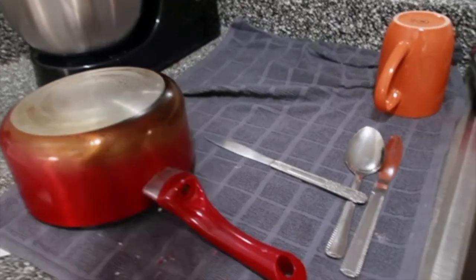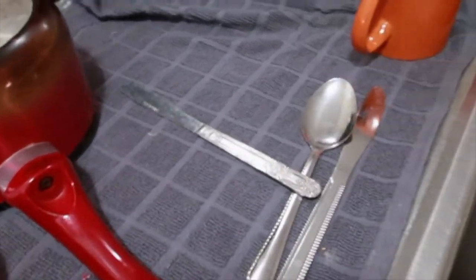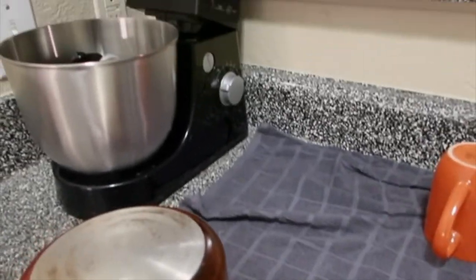So this is the rug I was talking about, you guys. Right now I have my dishes on this thing right here, but as you see, it's getting dirty, and it's actually probably from my pans and stuff like that. So this is what I have my silverware in.